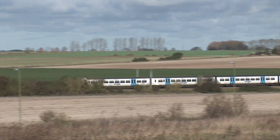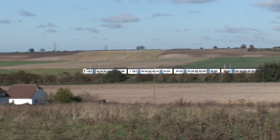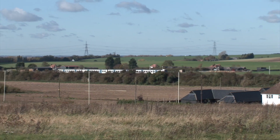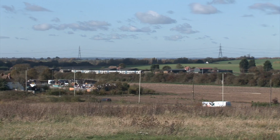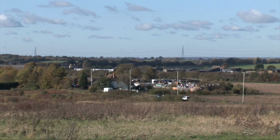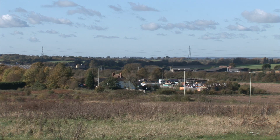Class 365s are a dual voltage electric multiple unit capable of running on the AC overhead wires and the third rail DC network. They were built by ABB at the Holgate Road carriage works in York between 1994 and 1995. Known as the Networker Express, they form part of the Networker family of trains, which includes the third rail Class 465 and Class 466s, and the diesel Network Turbos Classes 165 and 166.